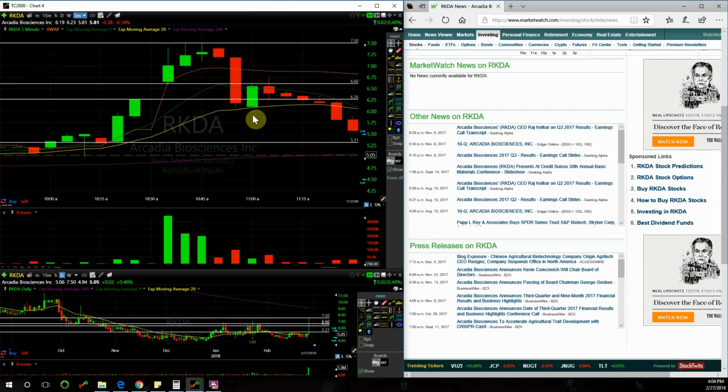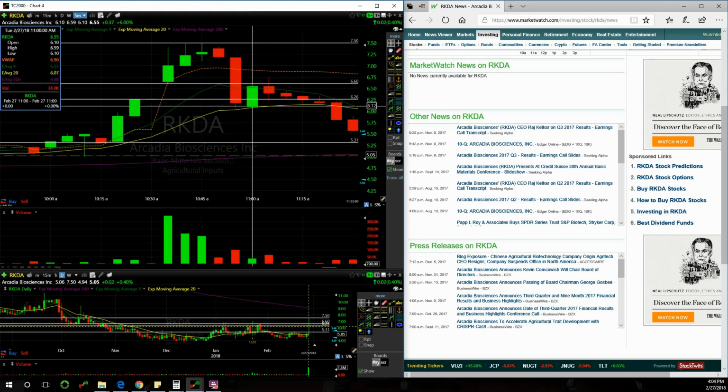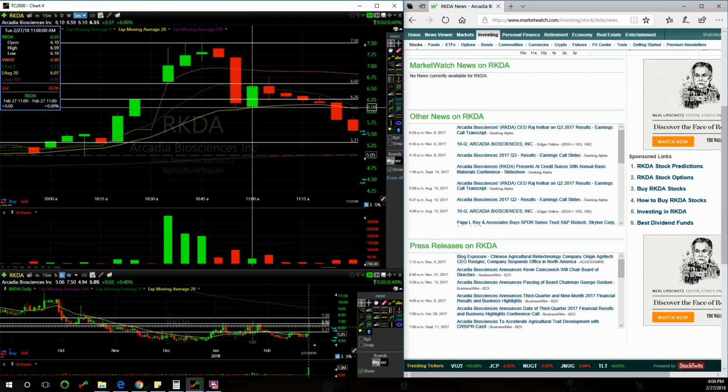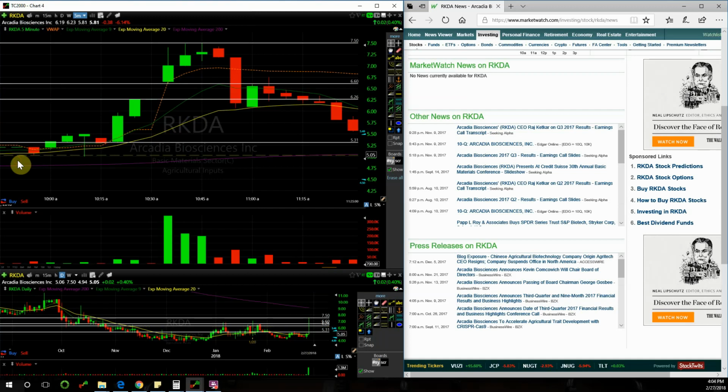But what I'm considering now as an entry point, and very cautiously, of course, is that perhaps a good entry would be when it taps the moving average. We know that the 9 EMA is a very well respected moving average, but we can see here that it respected the 20 exponential moving average. So if you had used that as your criteria to buy, you would have been in for a very nice move.